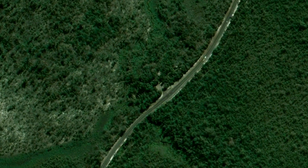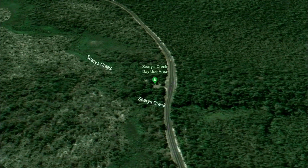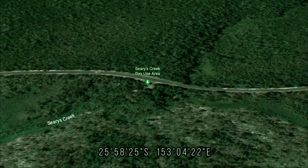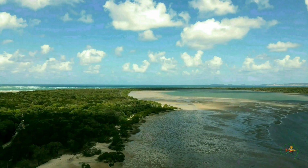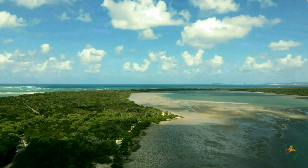Searys Creek is 3.5 hours drive or 337.4 kilometres from Brisbane CBD and can be accessed by two-wheel drive. This area and Fraser Island was extensively logged in the past. Thankfully this has now stopped, and since 1992 it has been declared a World Heritage Area.